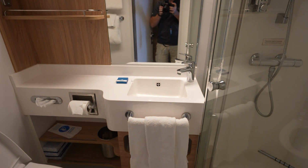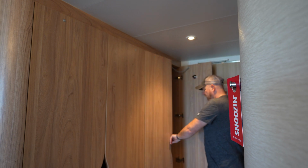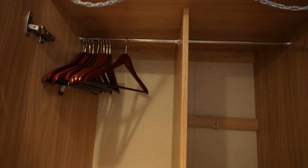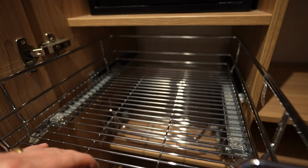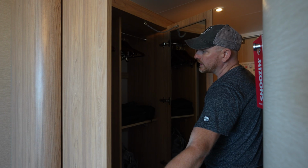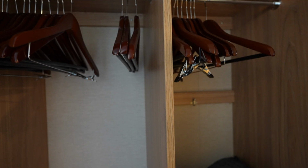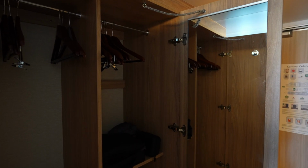While we're out here, let's look at the storage areas. This is a closet. It's pretty good size. It has hangers and a bunch of different shelf options. It's got some pull-out baskets. That's pretty neat, along with your safe. And then over here, I've already got some stuff in here, but this is closet space, some more to hang some clothes. You've got some more shelves here you can put some stuff on. So overall, I would say that there's plenty of storage here.